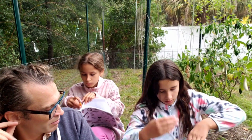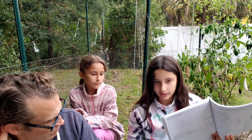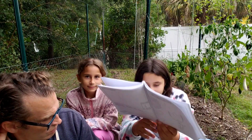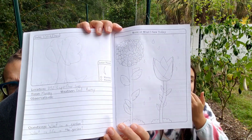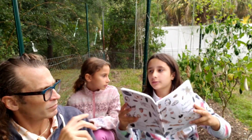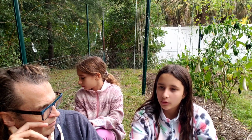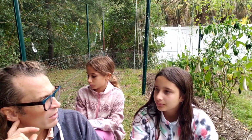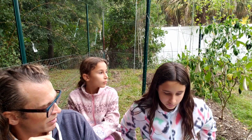How about you, Kiara? I drew some flowers in the rain because it's raining. I drew them because we are learning about the garden and about the plants and the flowers, and what they need to live, like what type of soil and fertilizer and how to plant seeds and things. Thank you, Kiara. Drawing's lovely.